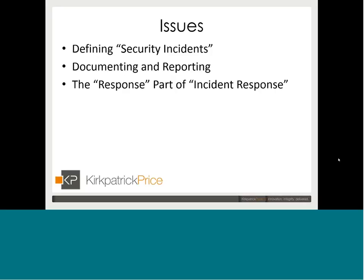And then the fourth and final is trends, whether identifying patterns or trends of attempted security incidents is reasonable and appropriate. So we're going to go through these four different issues before we talk about the difference between security incident as defined under the law and a breach.